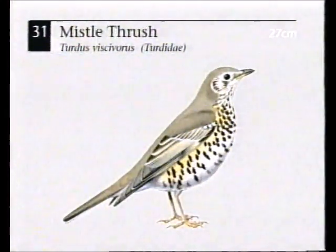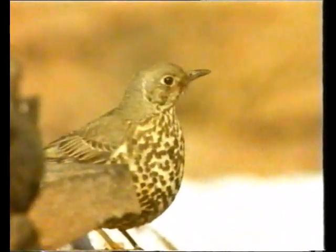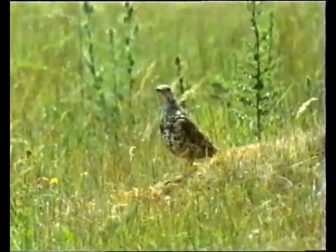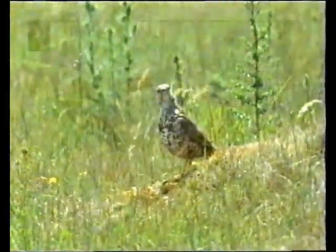Missel thrush. The missel thrush has earned itself the country name of stormcock due to its habit of singing loud and clear even on dull grey days. For example, in late winter when other birds can't be bothered. It is a big, bold, aggressive bird, larger than a blackbird and more fat-bellied, long-tailed and small-headed than other thrushes.